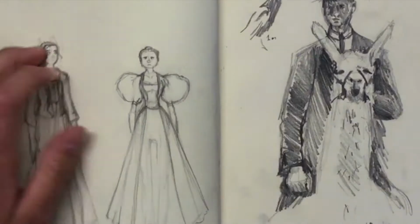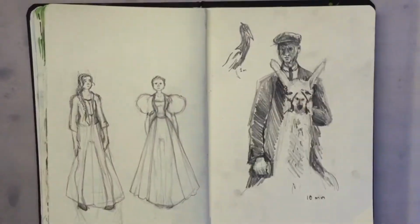Today we're going to do art challenges with my friends. Hey guys, you're going to love this. I'm here with my friends on Zoom. We're doing a little art session.